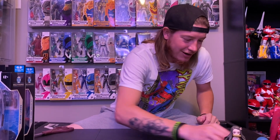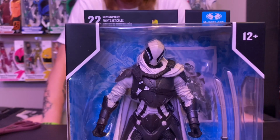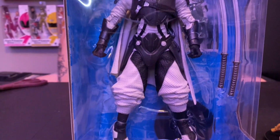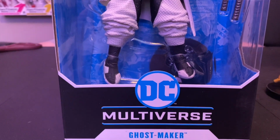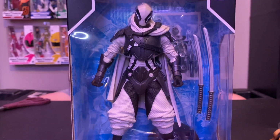So the next two things, one I found at Target and one I got in the mail. Which one should we do first? Let's do Ghostmaker first, I guess. Because mail call. So Ghostmaker was my mail call. I was supposed to have this last Saturday, and he got stuck in Missouri. So he sat and sat and sat. And then we finally got him, did I get him Thursday? I think I got him Thursday.